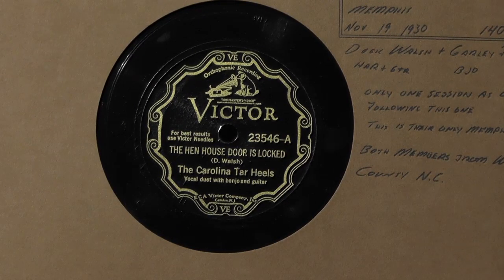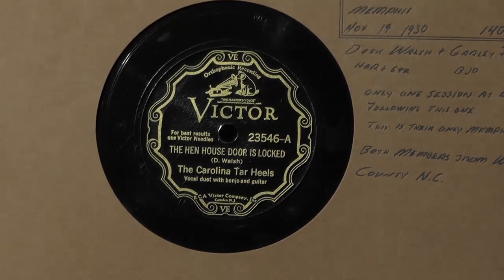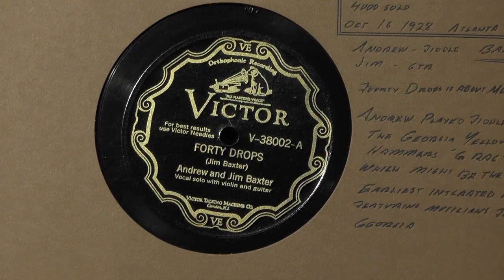Okay, lot number 7208, $1,000 minimum bid, 1,400 copies sold of The Hen House Door is Locked by the Carolina Tar Heels. We played this on the Bitter Request show, recorded in 1930. Lot number 7281 has a $2,500 minimum bid on it. 40 Drops by Andrew and Jim Baxter.